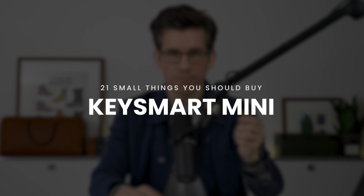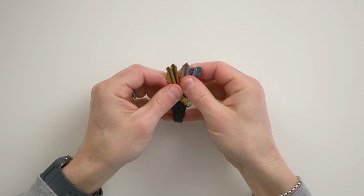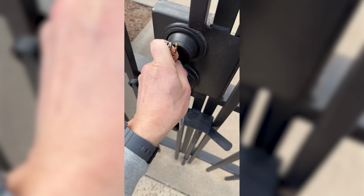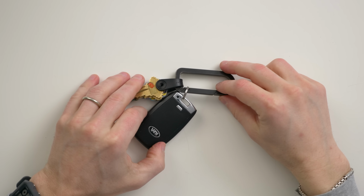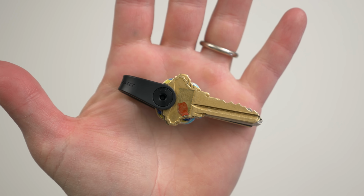KeySmart Mini. This is the lightest weight key organizer that I've found. It's really just like a better key ring because it keeps your keys lined up neatly. But unlike the more involved key organizers, you can still use this with one hand. And it doesn't add a lot of bulk to your carry. You can also put it on a carabiner, which is what I do, and that way you can add your car fob or your gym tag to the setup. This has been part of my everyday carry for a few months now, and I think it's a nice affordable upgrade for anybody who still carries a few metal keys.